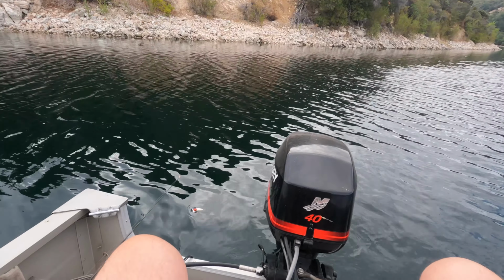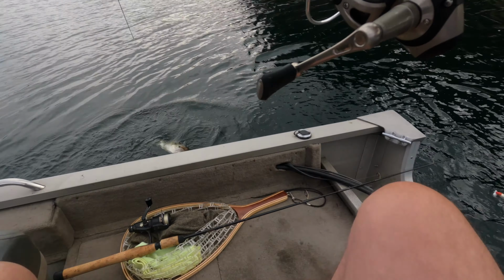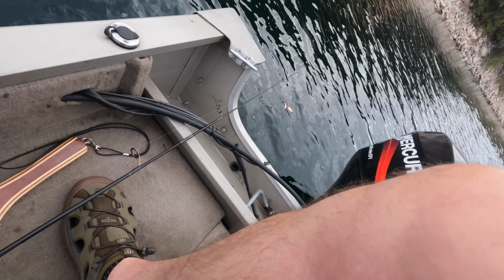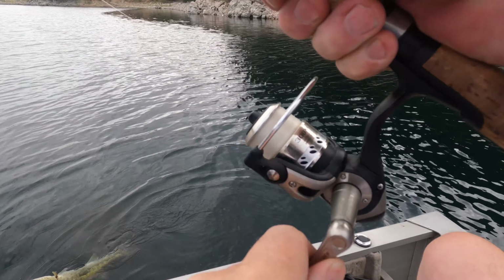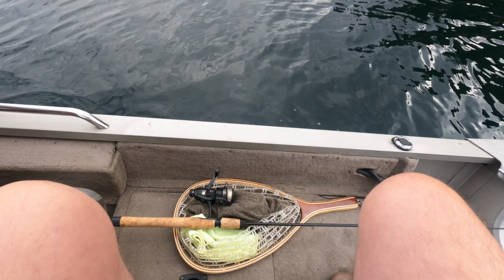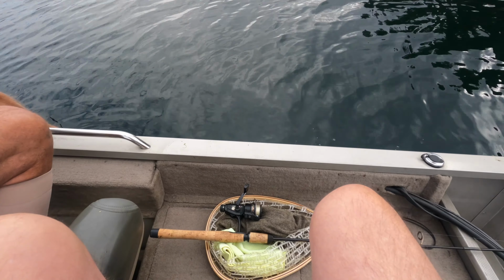Oh, look at that baby. You can see that fish. Look at that guy. And he took it good, too. Can I get you? By the bottom lip. I'm trying. You want me to get it right? Yeah, if you can. Oh, man, he swallowed it. Wait a minute. Come on, turn around, baby. Turn around. There we go.